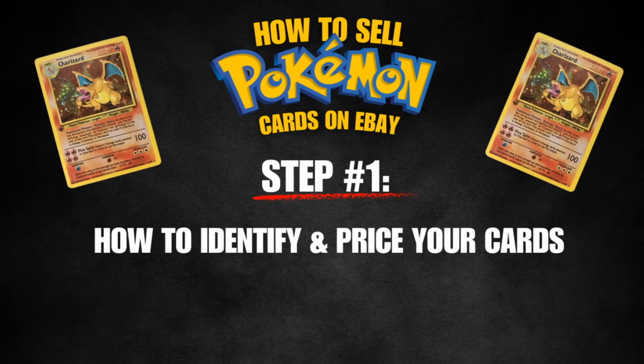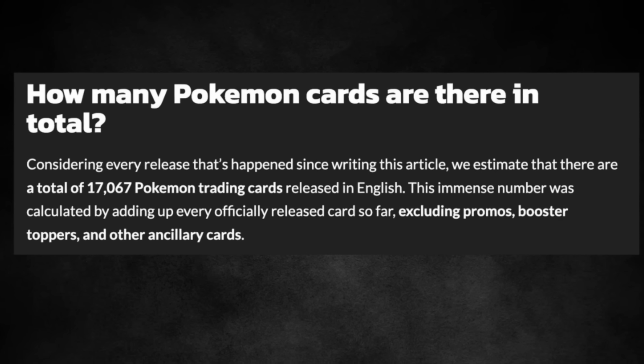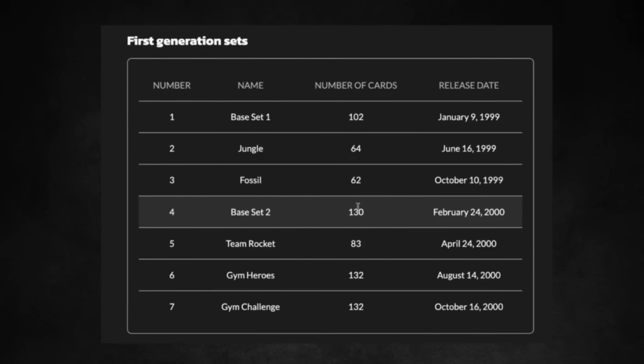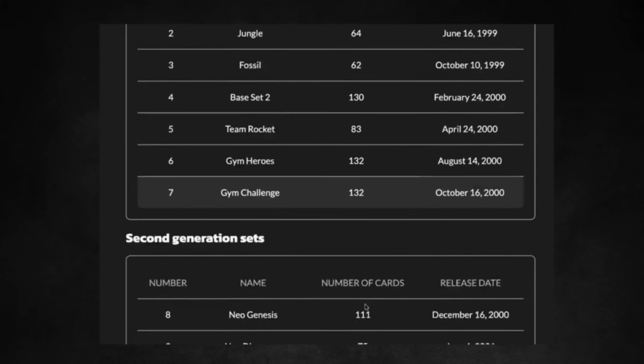Okay, so the first step in this process is a little bit of a daunting one. It's identifying exactly what card we have and then working out how much to sell it for based on market price. So a little bit of data around Pokemon cards since it began in 1999. There is an estimation of 17,000 different Pokemon cards out there in the market, and there are over 100 sets of Pokemon cards out there in the market as well.